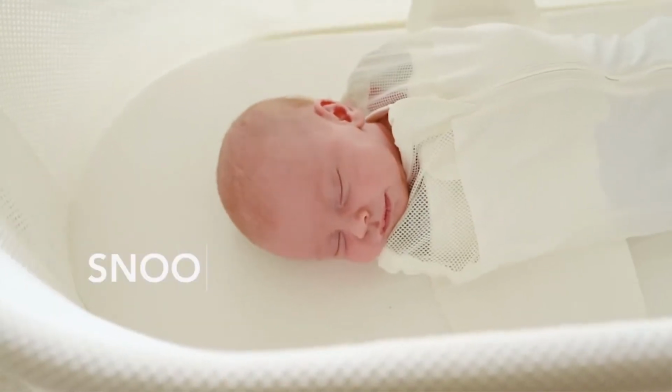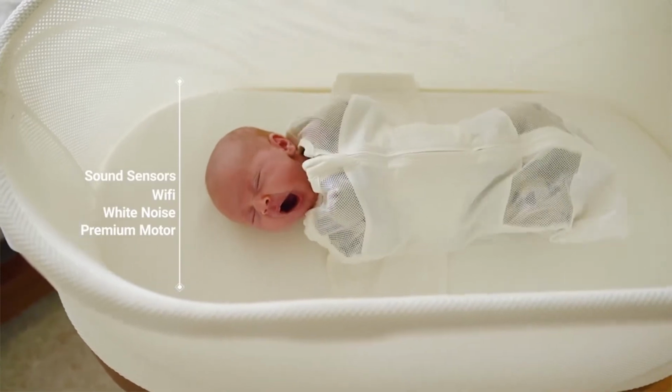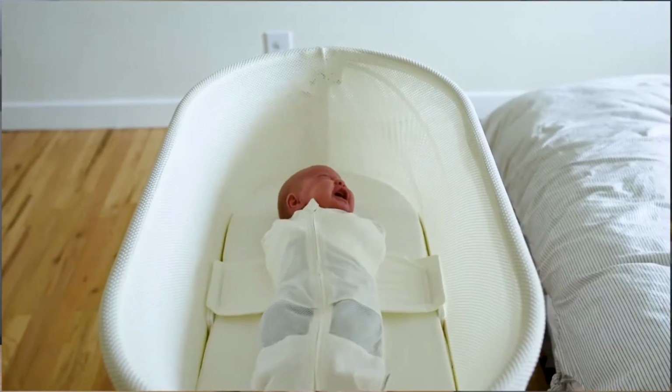Okay, starting with everyone's favorite robotic bassinet, the Snoo. Oh, it's new to you? Don't worry. If you don't know what the Snoo is, then you've most likely been living under quarantine for the last 4 months. The Snoo is a responsive baby bassinet that boosts a baby's sleep by combining gentle rocking with soothing white noise and snug, safe swaddling. It gives a gentle jiggle to your baby and a not so gentle jiggle to your wallet.